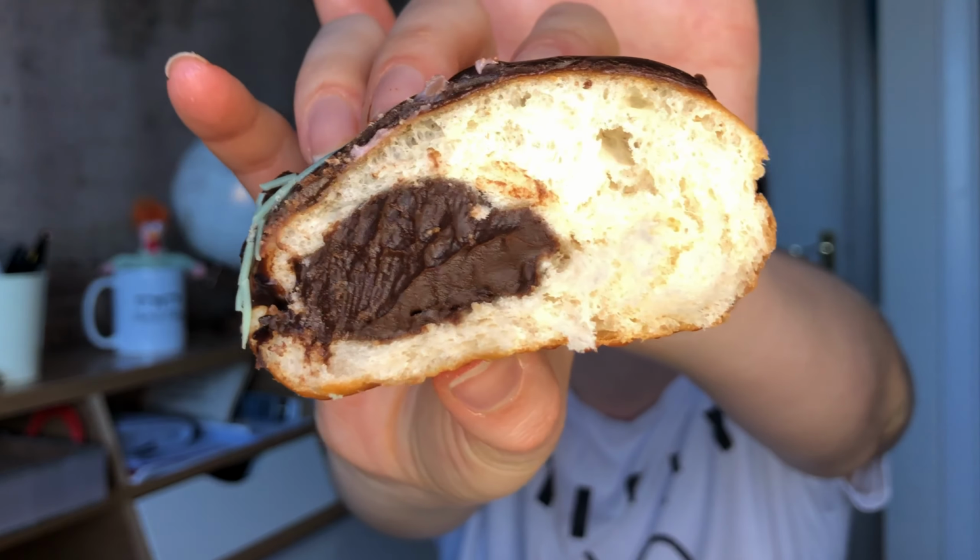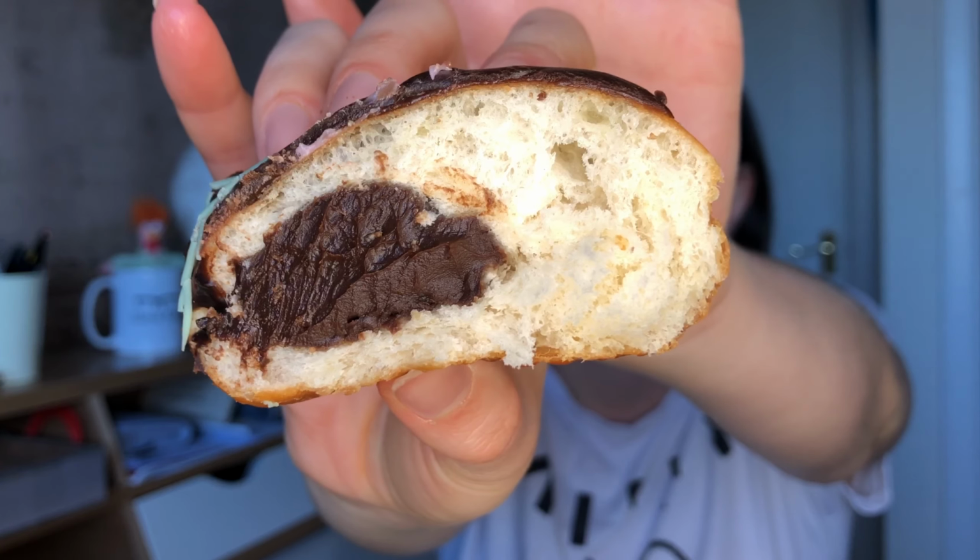So there is a kind of soft mint smell from there. It looks like that filling is going to be nice and thick. It looks like it's going to be thicker than the Nutella filling. This is the fluffiest looking donut so far. It's got a half decent coating of chocolate. I'm excited. Let's bite into this one.